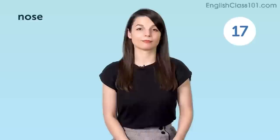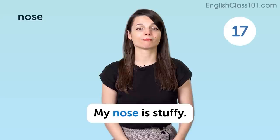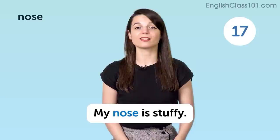Nose. So the nose is another part of the body. It's this part of the body right here, the nose. My nose is stuffy.